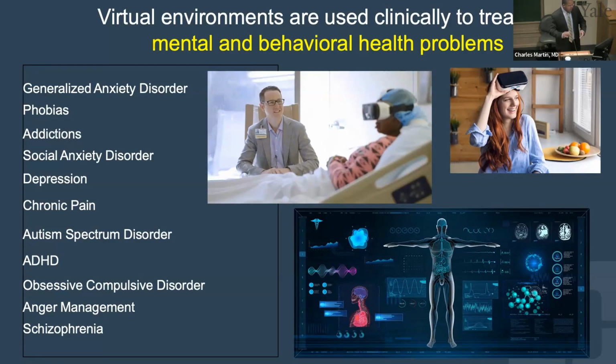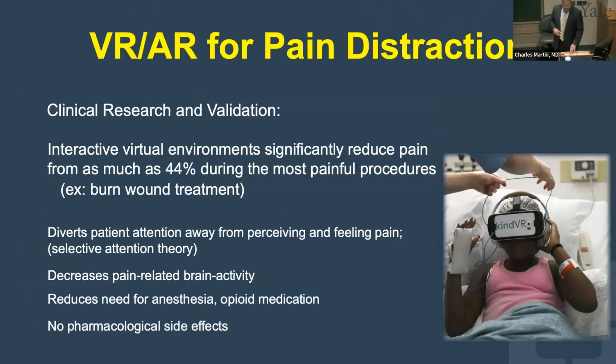Okay, cool. So we could use these virtual environments to treat all sorts of mental illness and health problems, especially around anxiety. That's a big one that you're able to get some great work on. And then VR and AR for pain distraction. I know it's a very rudimentary concept, but this is certainly an area that, especially in the pediatric population, we're able to get really good traction.